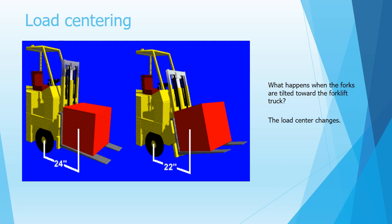What happens when the forks are tilted towards the forklift truck? This changes the load center. This is able to increase the capacity of the forklift. On the opposite side, if you tilt forward, the load center will shift farther out, decreasing your forklift capacity.